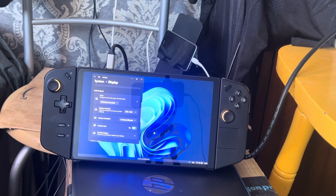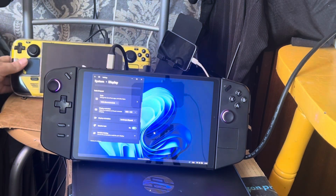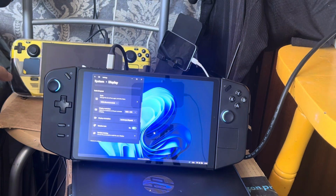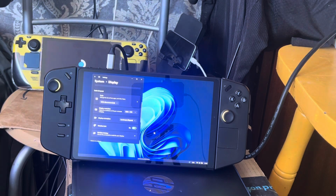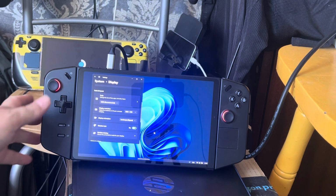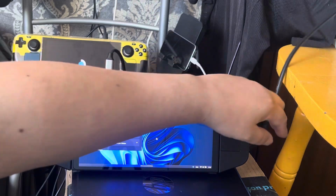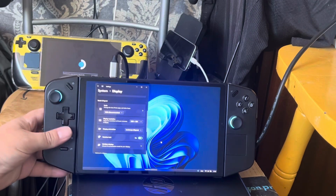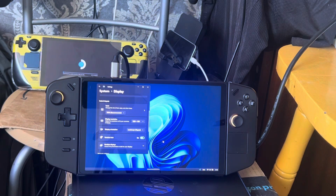And hopefully, whatever goes onto the Steam Deck will work this time. And then as long as it's working, I'll be able to play some games on it, just to show you guys that my Steam Deck does work. But this video is basically about my Lenovo gaming console. Steam Deck's in the background, like I said.